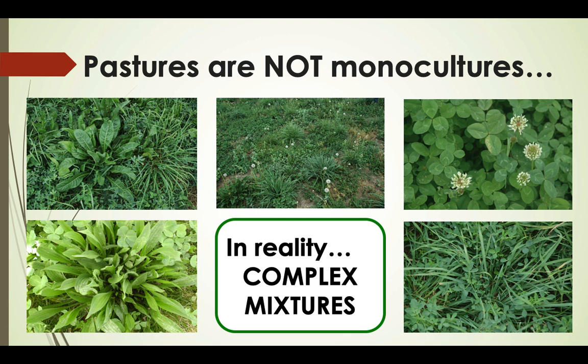Plantains, we often think of plantain as a weed, but animals will often graze that in pastures. So those weedy forbs and then clover that come into our pastures either via frost seeding like Ray talked about or naturally occur like the shorter stature Dutch white clovers. And then improved legumes like red clover and alfalfa and annual lespedeza that may have to be reseeded from time to time. But the point that I want to make is that pastures are not monocultures.